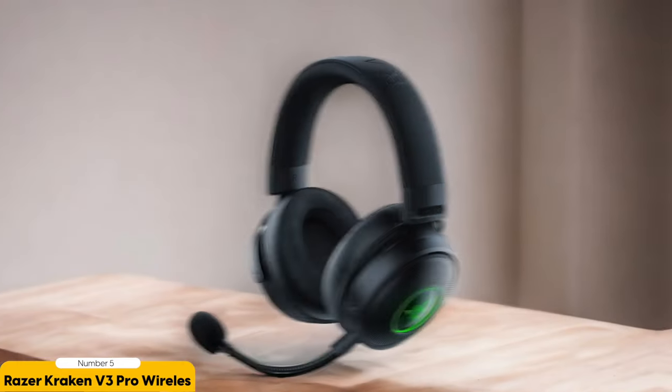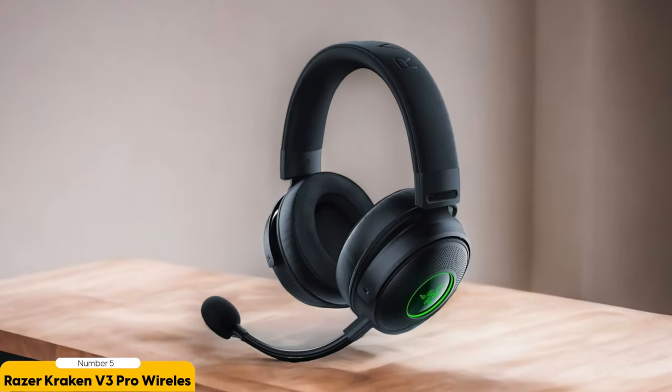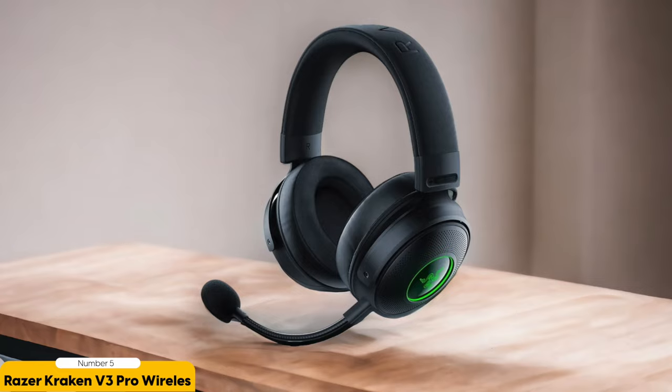This headset is like a personal surround sound system strapped to your head, delivering audio so crisp and clear you'll feel like you're right in the middle of the action. It's like having your own personal cheering section, but without the obnoxious foam fingers.